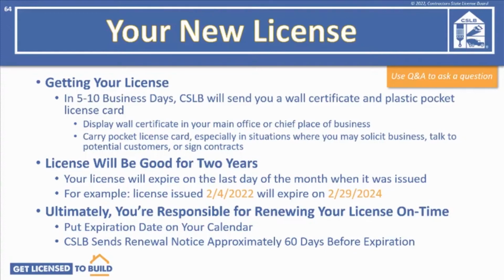Your license will be good for 2 years. It will expire on the last day of the month when it was issued. For example, a license issued February 4, 2022 will expire on February 29, 2024. Be sure to put that expiration date on your calendar, in your phone, anywhere you need so you won't forget it. CSLB will send you a renewal notice in the mail approximately 60 days before it expires, but ultimately it is your responsibility to renew your license on time.